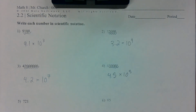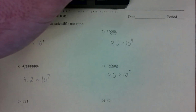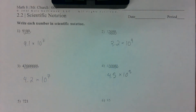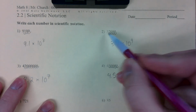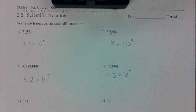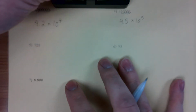Once you really start getting a groove, you can fly through these, right? I also want to advise against doing the little move overs with your eyeballs because your eyes will see 7 zeros together and either think that it's 6 zeros or 8 zeros. So please actually do this, especially with these huge numbers like number 3, because if you're off on your exponent by 1, unfortunately it's incorrect, right? The whole thing is counting.